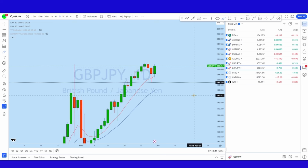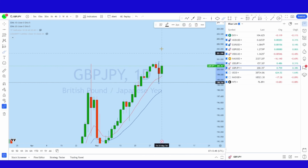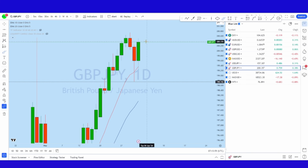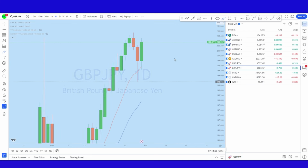Now looking at the daily chart on GJ, we can see that with this daily rejection, this daily red candle is quite significant as it has broken this liquidity zone, and we can see that the market has formed another bullish candle. We could see a deeper pullback and then continuation to the upside is expected on GBP/JPY.